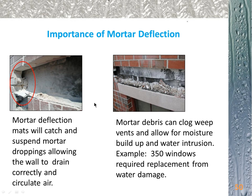The mortar deflection aspect that we spoke about briefly, this is a job in Pennsylvania that had a lot of moisture issues, so we had to go to the job site, open up the wall, and as you can see, this is a huge clump of mortar right here. You can also see how much we had to brush away right here. And anytime you have a wall like this, moisture is not going to have a way to get out because it's just jam-packed with mortar.